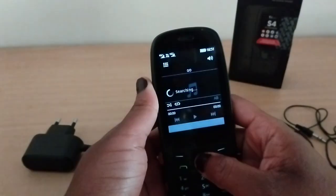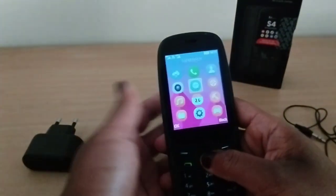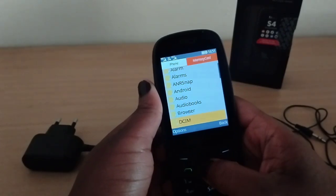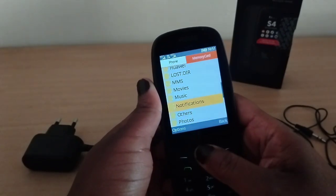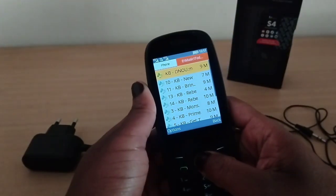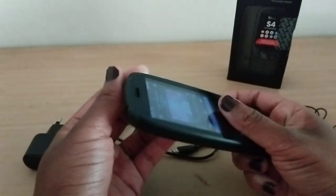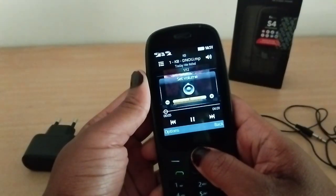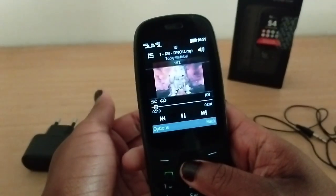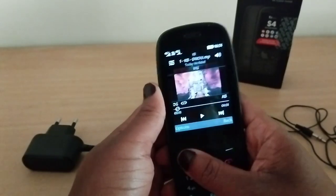Yeah. And just to show you how the music plays on this phone, I'm just gonna play something just to show you the speaker of the phone. It's an okay speaker. I think the sound is quite okay.